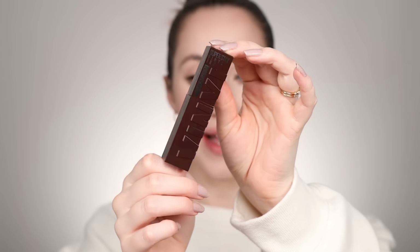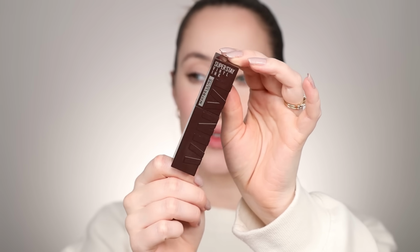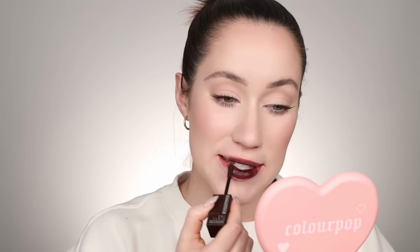Last but not least, we're gonna try out this shade right here. This is 140 Charged. Ooh, look at this one. Wow, okay. This could take me a minute to get the lines right, so hold please. So here's that one swatched all over the lips. This is definitely a very bold color on me. It's one of the deepest liquid lip colors I've ever tried.